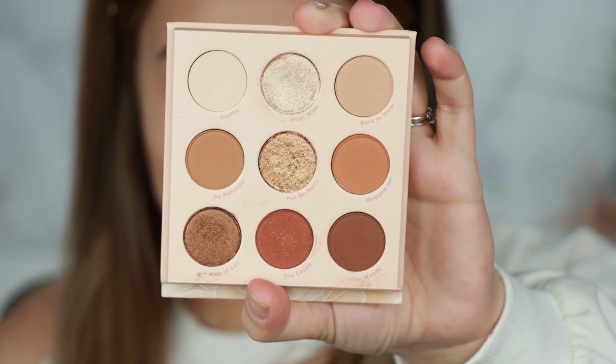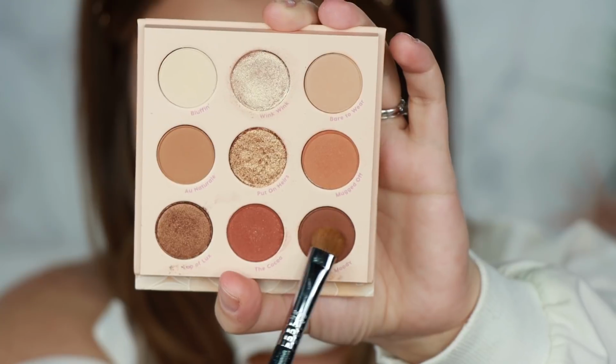And the very last shade, you guys, is Moody. And I think this will be just, yes, a chocolatey espresso brown. You know how I feel about these. I know it's simple, you guys. I don't want you to think I'm thinking it's super unique or anything like that, but look how rich it is. Seriously. It's so beautiful. I just love the Colourpop formula, and I love these colors.